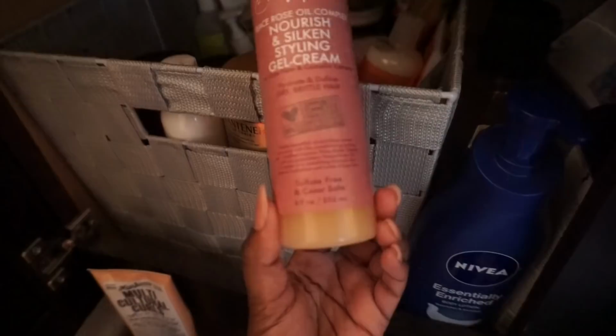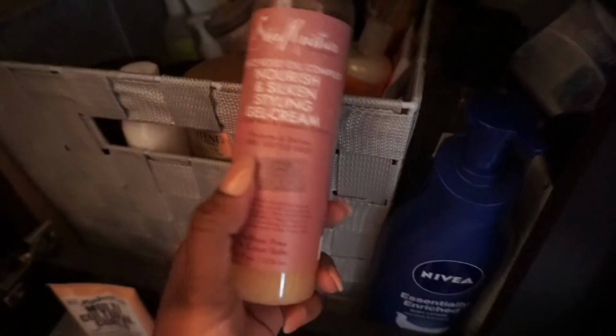I did not like this. The smell actually gives me a headache. It's a little too strong for me. So I wasn't a big fan of this. I'm obsessed with the packaging though. It's really pretty. But Kendra really liked this, so I think I'm going to give this to her. This is a gel cream. I wasn't a big fan of it, so I'm going to give this to Kendra because she liked it a lot for her hair.